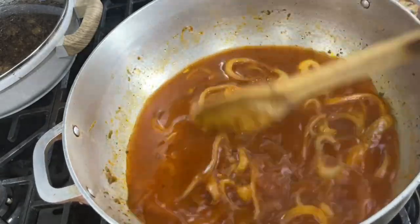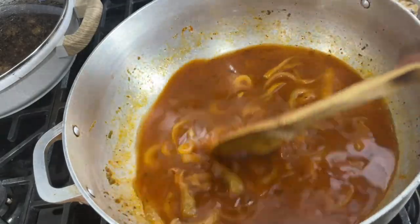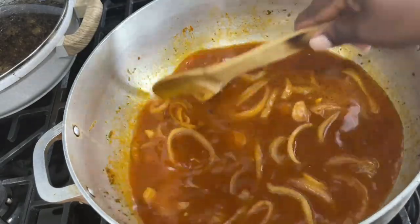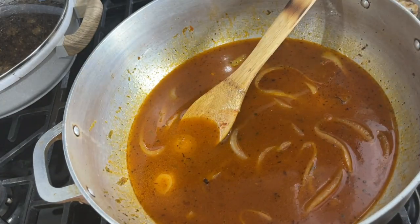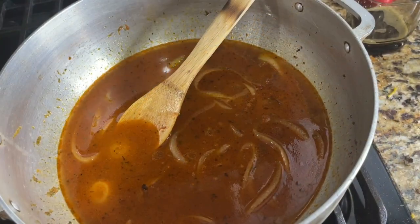And what you want to do is drop a pepper on in there. That'll give it some nice spice. All right, there we go. We're going to turn up this fire really high and let it bubble up. Once it starts bubbling up, we're gonna put that chicken right back in here.